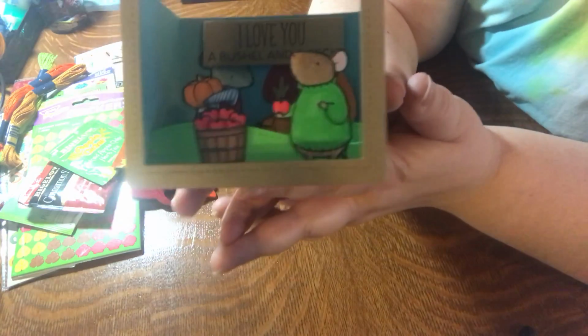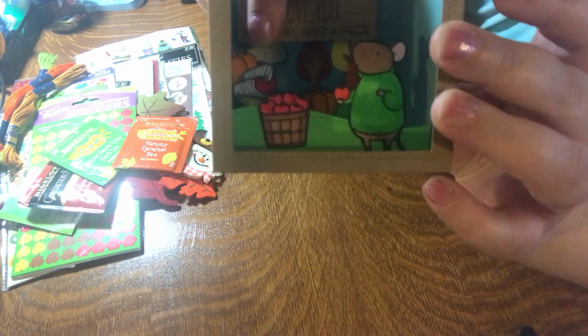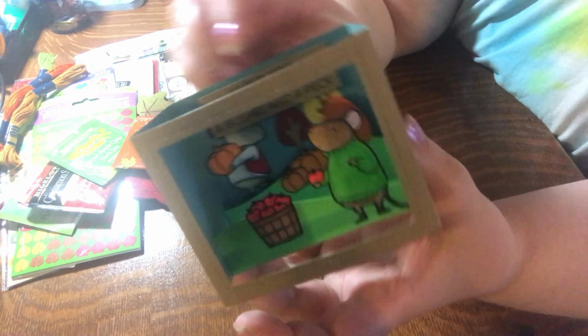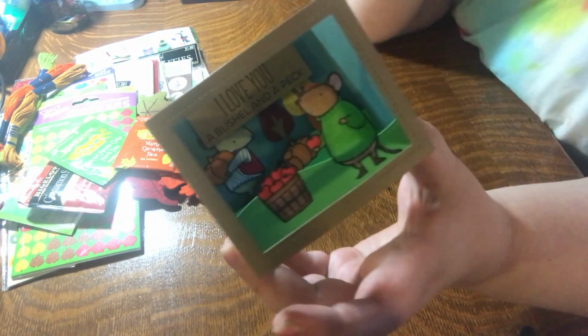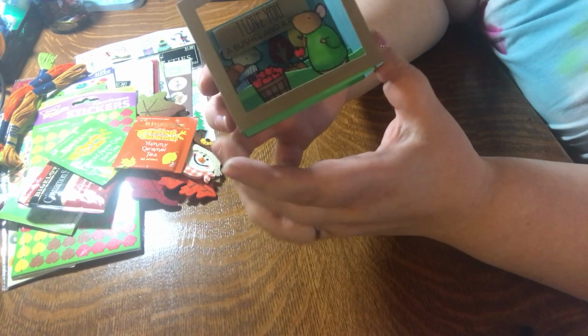But I did an autumn theme with, I think it's a mouse. I originally thought it was a mole, but a mouse in the back with pumpkins, and then a mouse with the apples. And I stamped a sentiment and mounted it on foam tape that says, "I love you a bushel and a peck." I placed it so that I covered one of the mice where I messed up the coloring, so you couldn't see the yucky spot. But I made this for my daughter. I thought it would be cute.